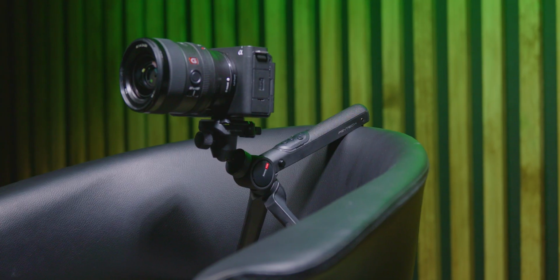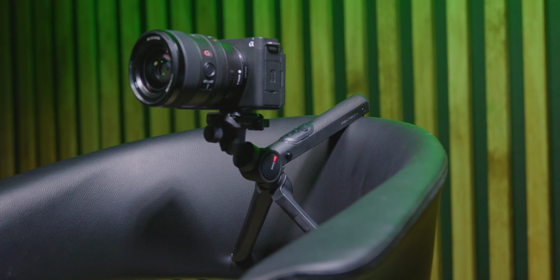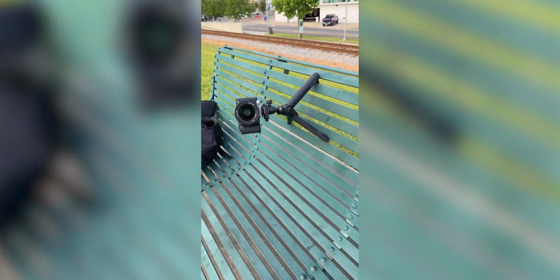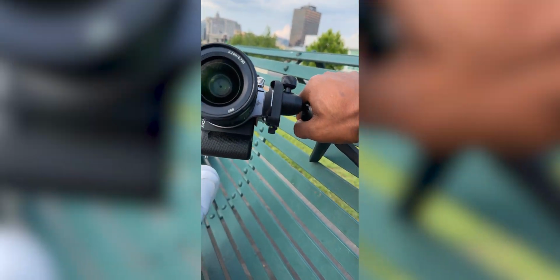Now recently I was in Baton Rouge and all I had was this tripod. I didn't have any type of ledge or anything to set my camera on, and what I was actually able to do is flip out the clip that comes mounted on this tripod and mount this thing on a bench with my camera. Now I was able to record content. You have multiple different ways to mount this as you're out and about on the go, and I found it to be way more useful than something like a GorillaPod.